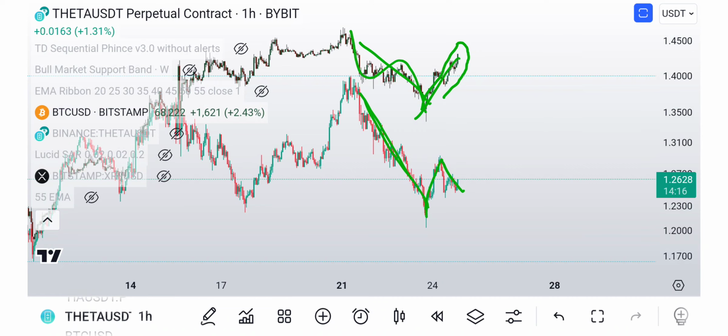So what does that mean? Well, that means to me that there's a likelihood that THETA continues doing something like that, right? So if it's a B wave, we only have two. One, two. We still need three, let alone four and five, right? If it's going to break this high.